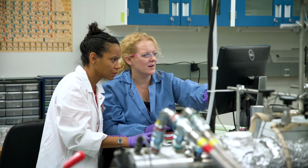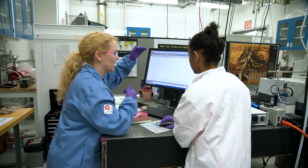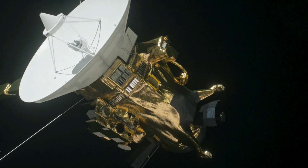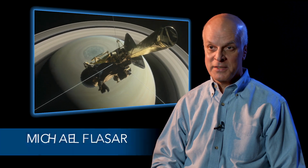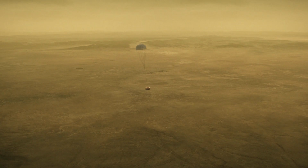My name is Carrie Anderson. I work at NASA Goddard Space Flight Center, and I'm a co-investigator on the CIRS team. Cassini is the mission that was to study the Saturn system. It has studied the Saturn system. It consisted of a spacecraft that orbits Saturn and studies all the other satellites in the system and the rings. But it also had a probe, and its probe landed on Titan.